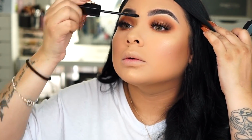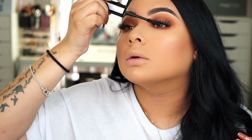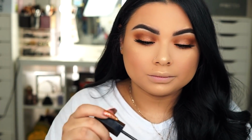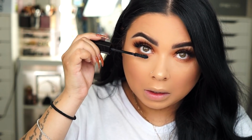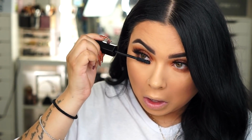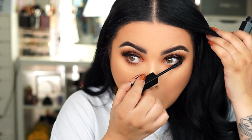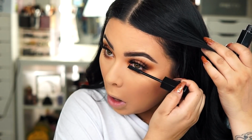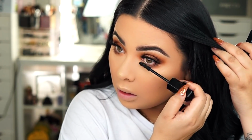I just try not to use it so much because since I only have one, I don't really want to finish it. So I'm just applying to the top lashes. And as you guys can see, I'm applying a little bit because I don't want to ruin the lashes. And then I'm just going to apply some to the bottom lashes as well. As you guys can see, the look is coming together and it's starting to look really nice. I was thinking while I was doing my mascara, should I do some eyeliner? Then I was thinking, no, I'll just leave it like that. I really like how it looks, so I didn't apply any eyeliner or anything.